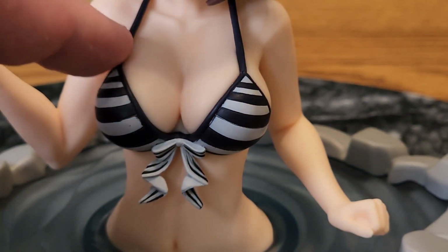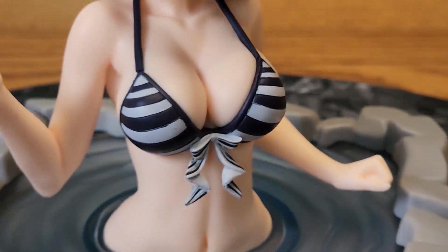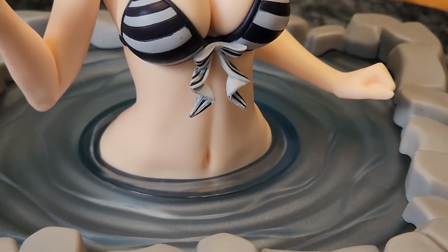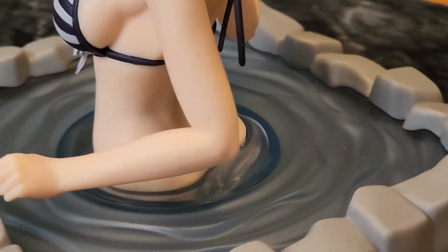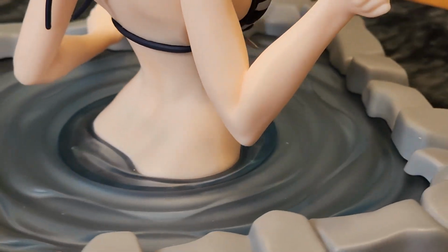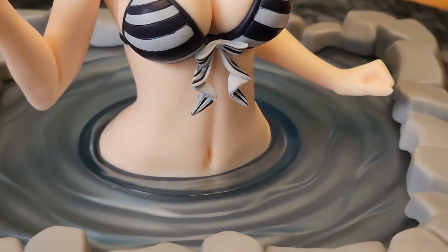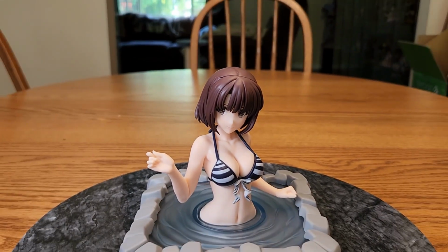A little bit of a gap between her strap and her cup, but that's okay. Again, once you get normal viewing distance, won't notice it at all. And I do like that they did include the belly buttons. They did not cut them off at that point. So it's slightly more than a bust, but definitely not a whole figure. So yay. Let's do normal zoom.